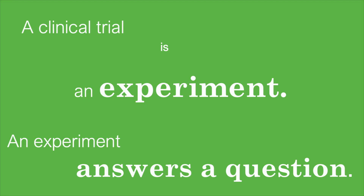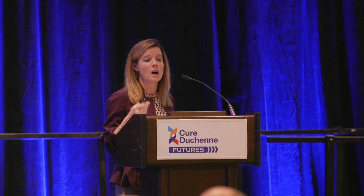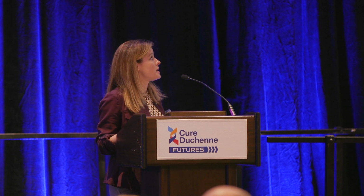So again, we want to remind everyone that a clinical trial is an experiment, and the experiment answers a question. We also wanted to provide some explanation of these types of studies. When you enter the clinical trial world, there's a whole new vocabulary that you're going to be learning. Some key terms we wanted to review with you are study design. That's very important to know: what kind of design am I considering to participate in? Is this something in a clinical trial?